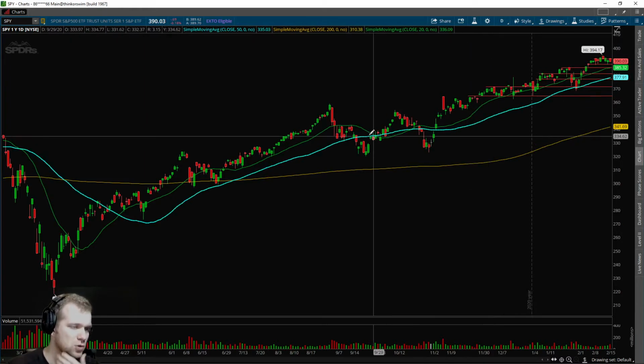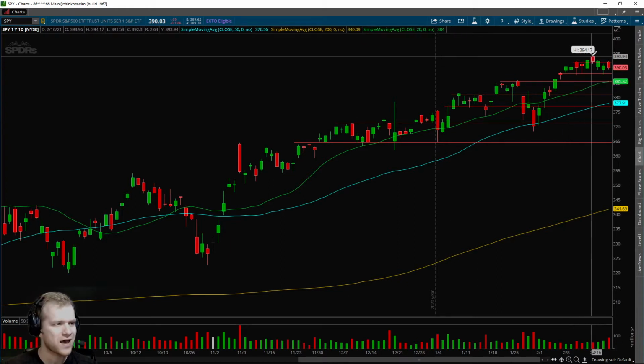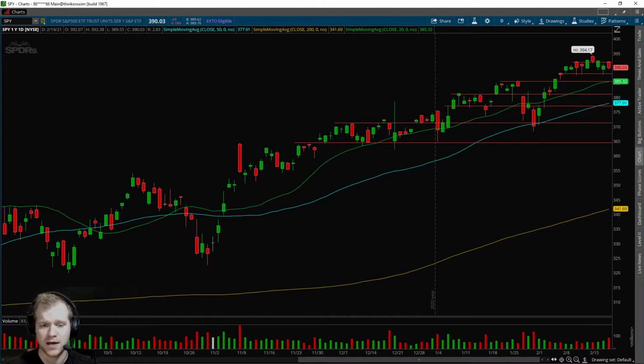First of all, as always, looking at the market first. Look, we've had a nice little bit of consolidation here. We had an attempted breakout. We've dip bought off of 388 several times now, and we're really just kind of whipsawing around here.